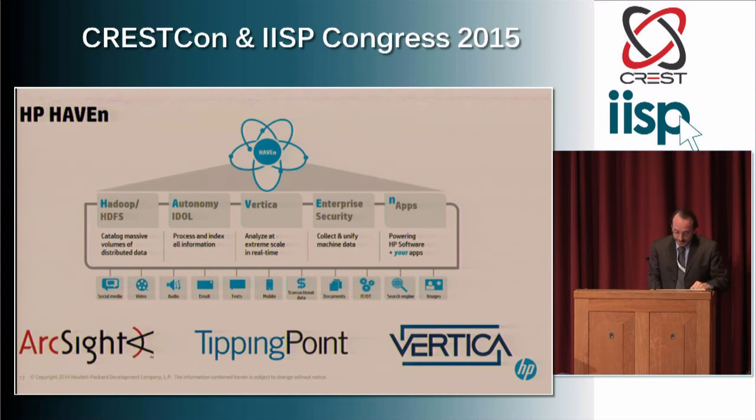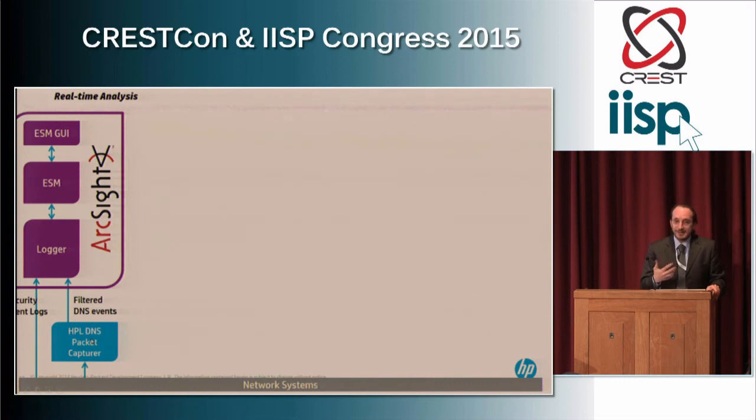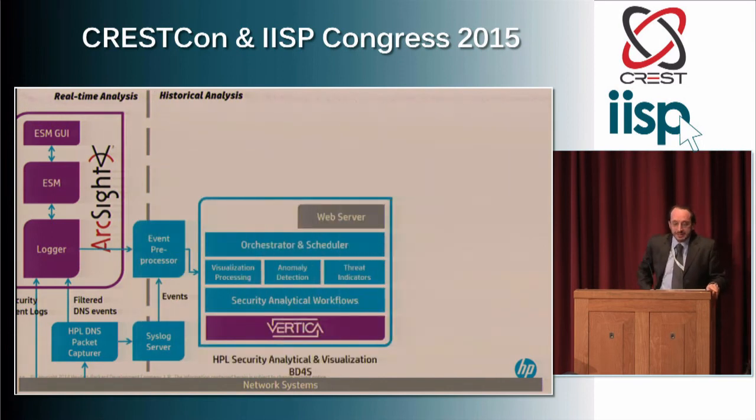So I jump to the lower level details and then give you a demo, and conscious of time, we've got 10 minutes. So I'm just restating what I said before, but with more details. So there is the real-time pipeline. So here we are using ArcSight, but again, plug in your SIEM tool. I mentioned that we are capturing with the packet capture the DNS packets. So that was the real time, right? For historical near time, we are basically getting this data.